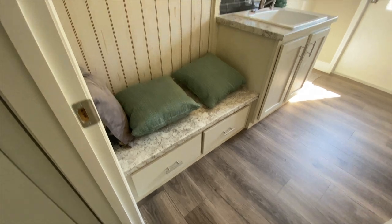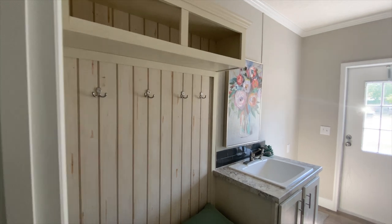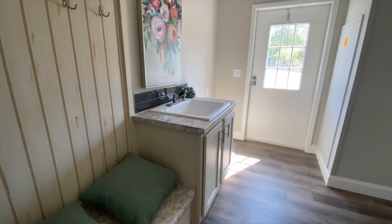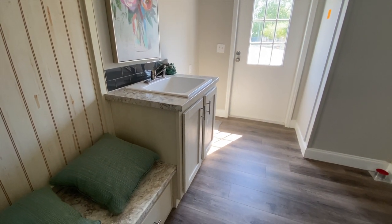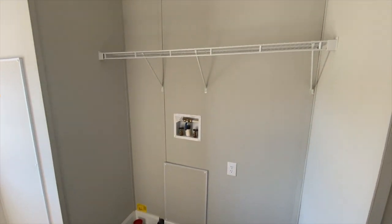You got space under there. You got hooks for your coats and additional storage. Having a sink in the laundry room is always a nice touch. But even more so, you've got cabinet space under the bottom. And then your washer and dryer will go over here. Okay?